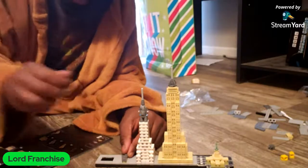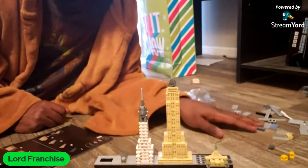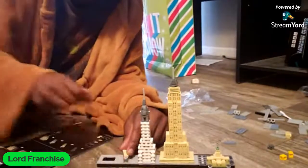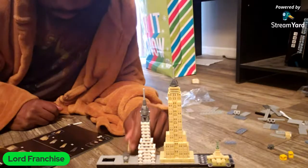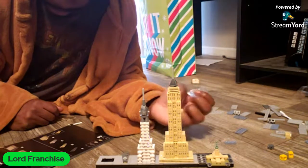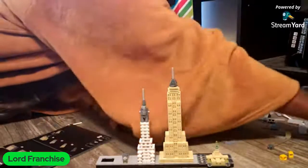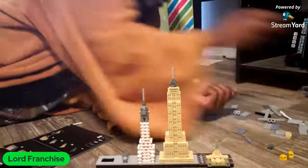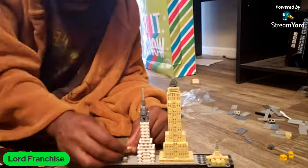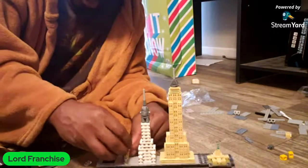Let's see here. Hmm. I should have gathered all these pieces up. So I need 6 of these. 6 of these. Need 1, 2, 3, 4, 5, 6. You just keep putting them on there.